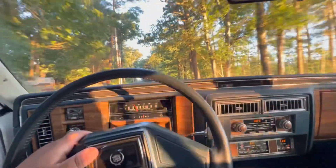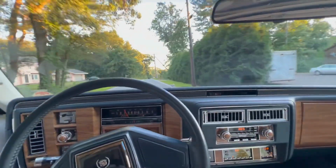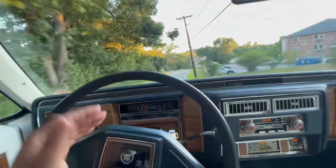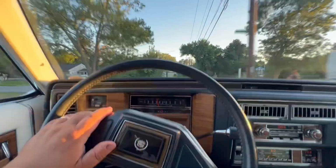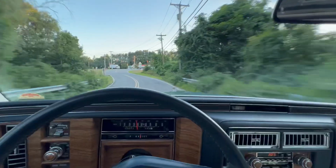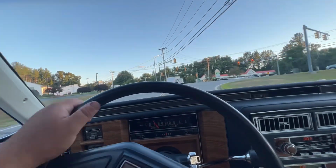Price on this Cadillac is going to be $17,995. I have a pretty good feeling that it's going to sell relatively quickly. Let me know what you think down in the comments about this car, because this is an absolutely gorgeous example. You just don't see this color combination anymore out there. It's a sharp piece.